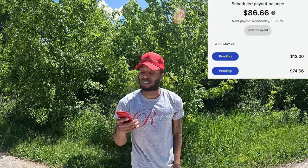So for that order, we did get an extra $12 because we had to unload. We're gonna have to get our pockets on swole. So huge shout out to Curry for adding on the extra $12.